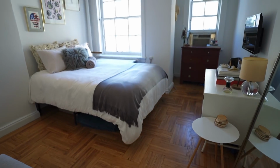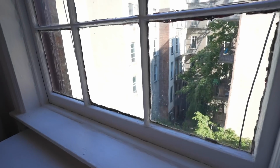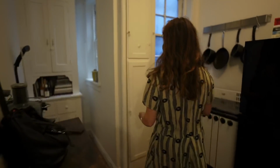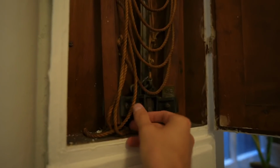This might be the cutest New York apartment of all time. And I'm not just saying that because I'm friends with the person who brought me here. We've got this super old school massive window. Just look at it. There's something about this apartment that I have never seen. This is ye old laundry room. An antique drying rack from the early 1900s with the original rope.